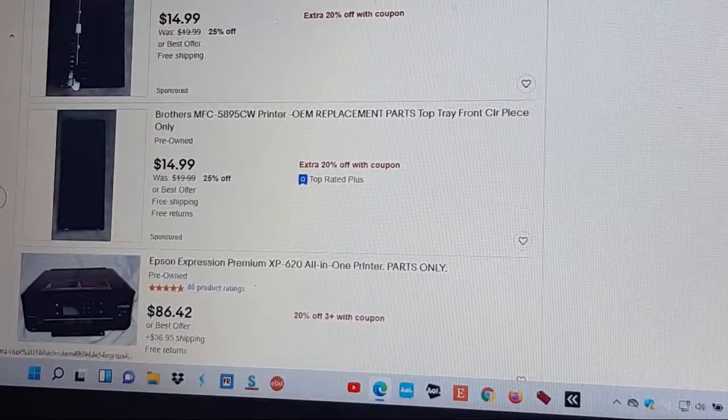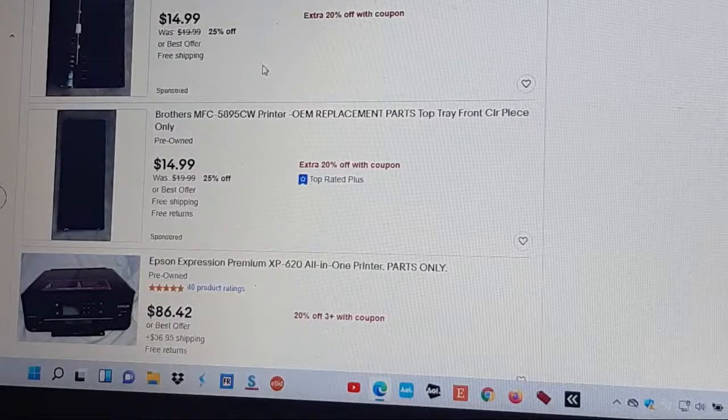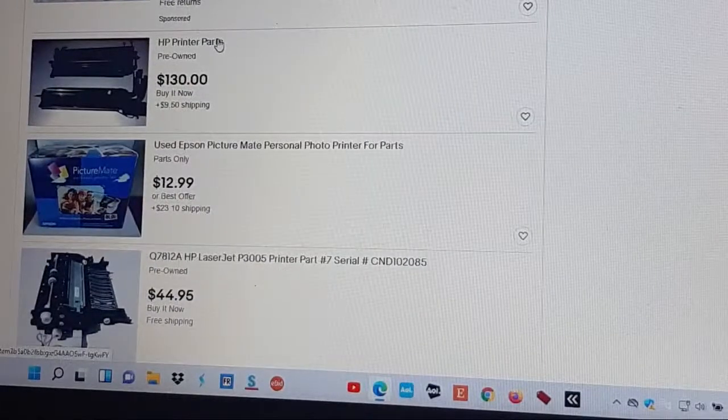Here's a paper carrier. Top tray, back cover. That's back into the thing where the paper rolls through. 14 bucks for that. That's just plastic with a little bit of metal. Here's another one, $14.99. Printer parts, $130 right here. See that?